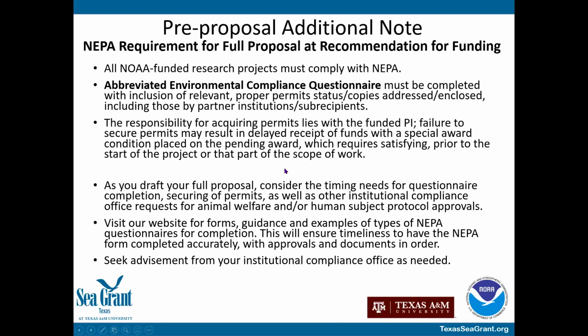But I wanted to let you all know about this because it's important. Again, for all full proposals that are recommended for funding, we need to have the form completed, and the responsibility for acquiring permits lies with the funded lead PI.